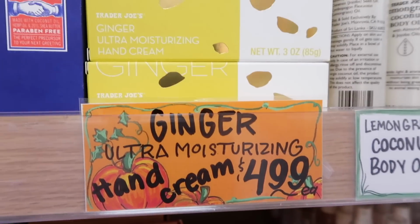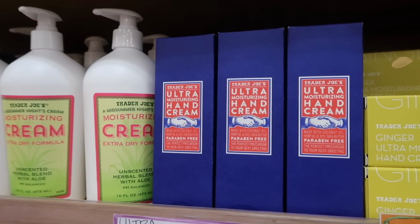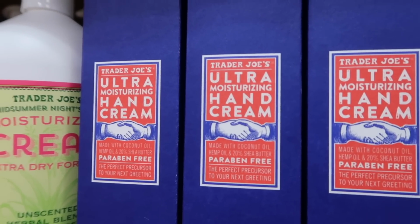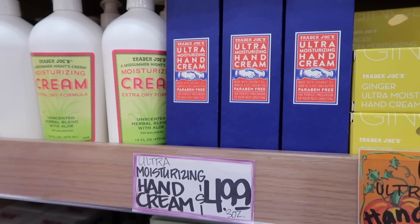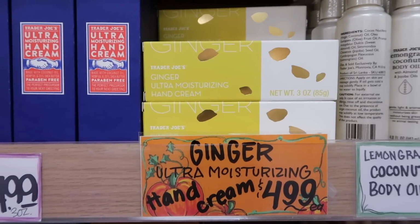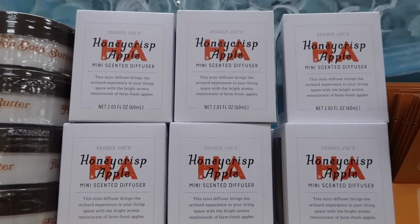And then I found the ginger scented ultra moisturizing hand cream. There's the original right there, which is really great. Again, I always keep that in my backpack and in my purse. So once I empty the original one, I'm going to grab some of the ginger scented one just to get myself in the season. Something new for this year is a Honeycrisp apple scented mini diffuser.